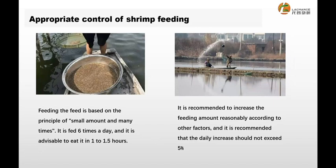Since the artificial compound feed contains more or less toxic and harmful substances, such as lead, mercury, cadmium, and other heavy metal elements, although these substances do not exceed the standard and are all within the scope of the national standard, the accumulation of these toxins in prawns in the early stage of feed conversion will have some effects. Therefore, at this stage, special attention should be paid not to feed uncontrollably, which will increase the burden on the shrimp liver and lead to hepatopancreas problems.